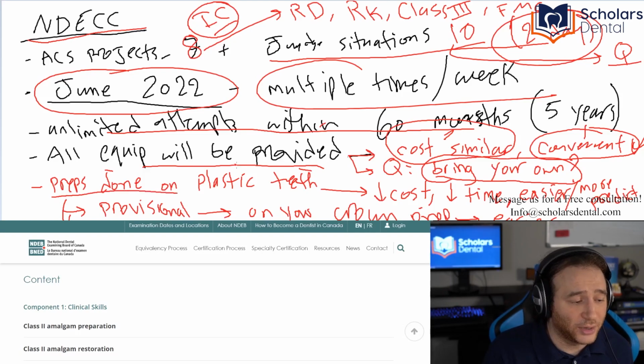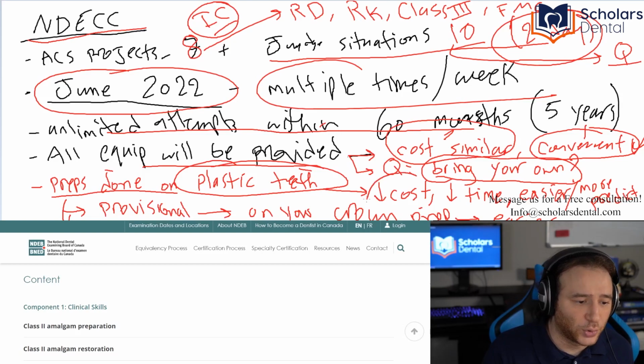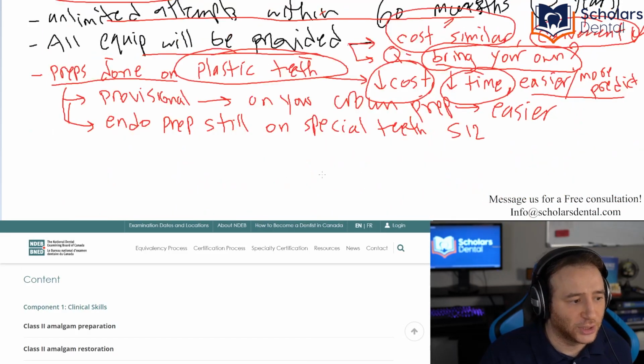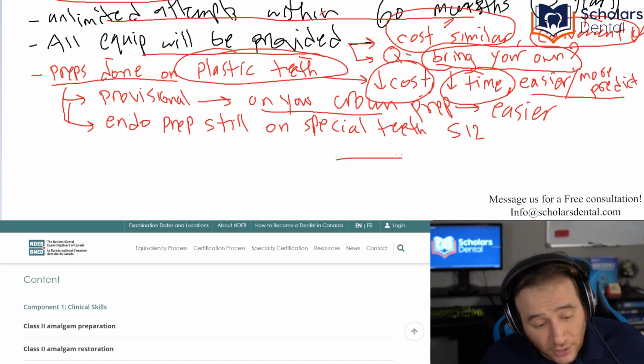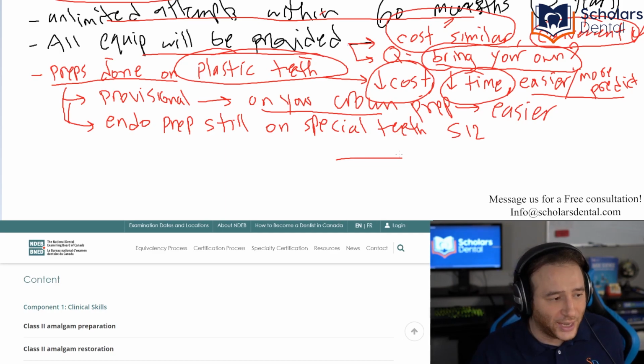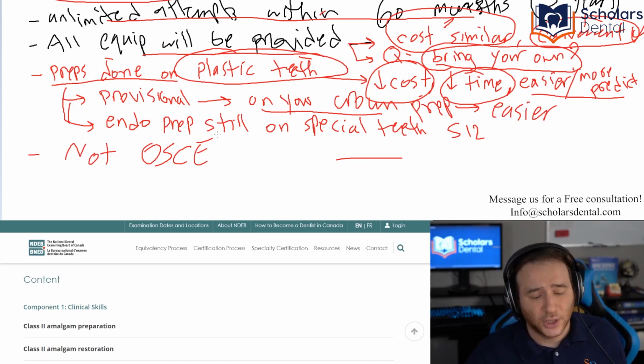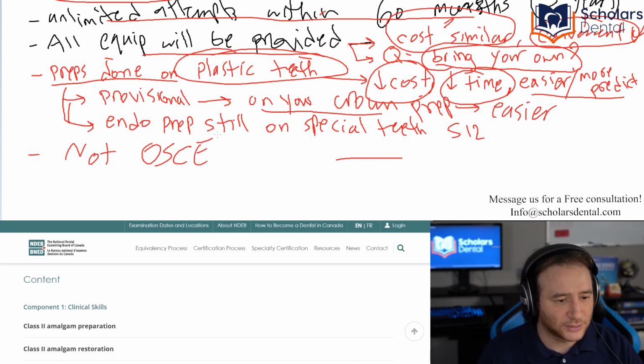Preps done now are on plastic teeth. So this will lower the cost of your preparation and the time, and it'll make your exam experience easier and more predictable. The provisional crown is done on your crown prep, not on a pre-prep tooth. But the endo prep is still on special teeth. So I think that's pretty much it. The summary: a lot of changes. And another thing you could add is, we thought maybe they're going to add OSCE questions, like from the OSCE exam, but it's not OSCE, it seems like. It seems like it's something possibly new and different. We'll see what it is. And yeah, that's it.